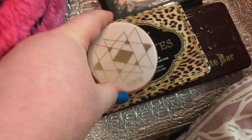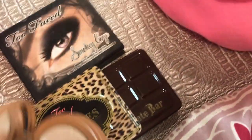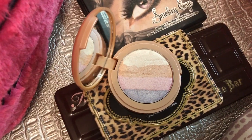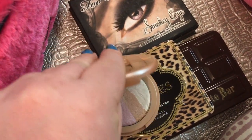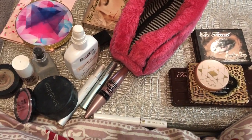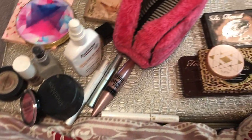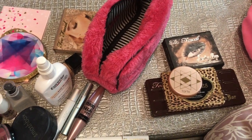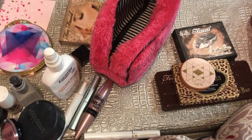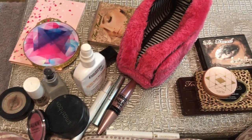And then recently I got this highlighter that I haven't even tried yet. But I know it's going to be one of my favorites. I did swatch it on my hand, and I am just in love. So I can't wait to use this. So this is my most used makeup. I hope this wasn't too boring. Maybe one day soon I'll do a whole video on my vanity, all my makeup. But this is most of my go-to stuff.